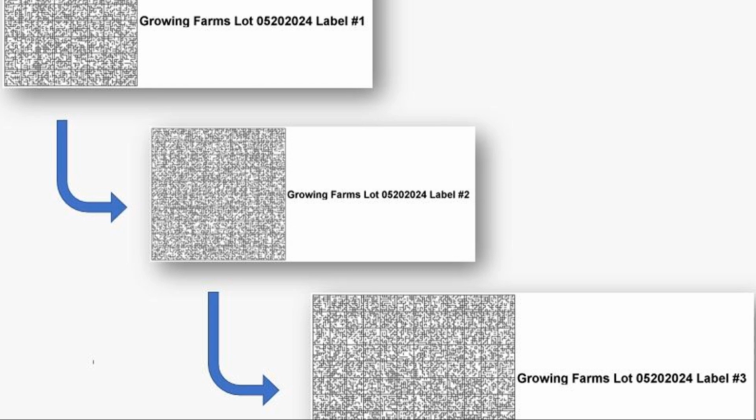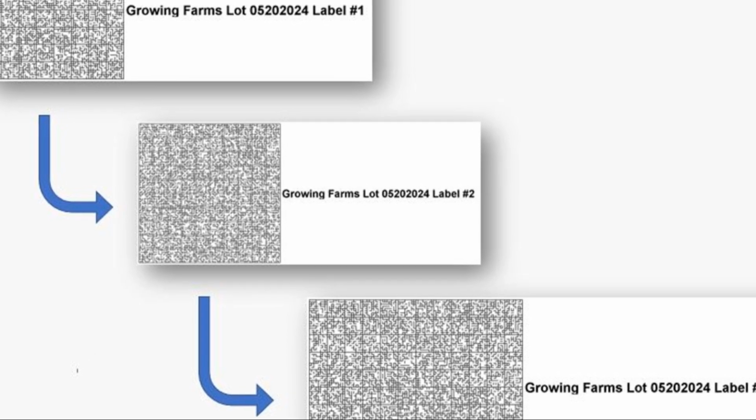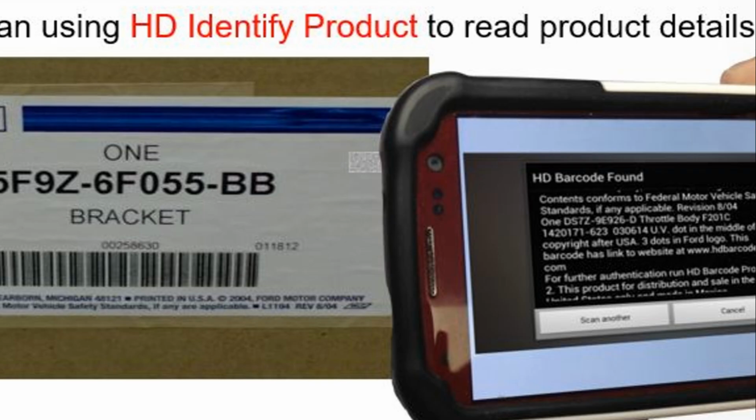For offline tracking, an HD SmartCode can be generated and scanned. Then a new code is created containing the data from the previous codes, allowing users an offline track and trace solution, all without a database. This makes HD SmartCode a powerful tool for businesses of all sizes.